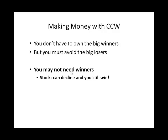What's nice about this strategy, and what was attractive to me years ago, is that the stock can go down and you can still have a profit. That's pretty neat. This is a bullish strategy. It makes money when your stocks go up, but you can actually have a stock decline and come out with a profit. That's good. That feels good.